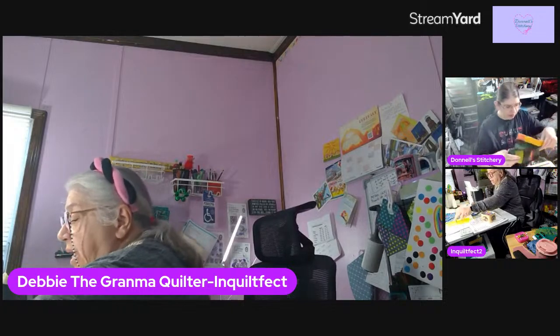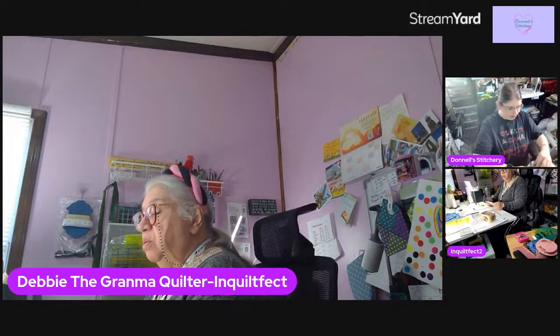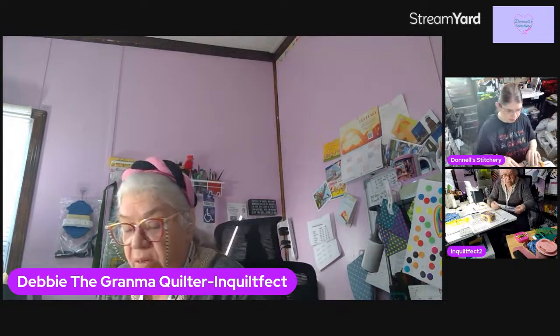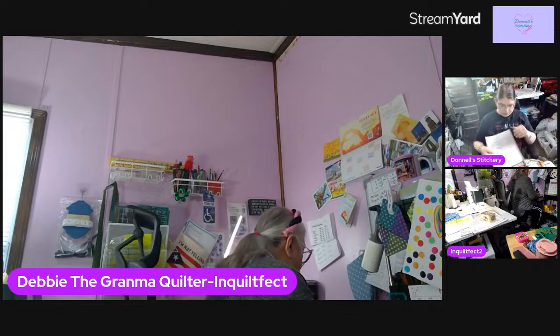Okay, that went crazy there for a minute. Get out of the way. Did I do it right? Yeah. It doesn't look right, but the stitches are where they're supposed to be. And there's the bulk. So let's do this.